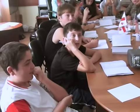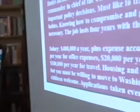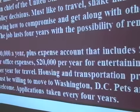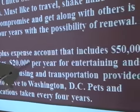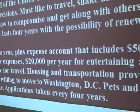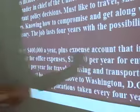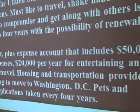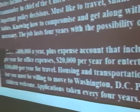Okay. I don't know about the salary of the Georgia president, but look here. The president of America gets $400,000 a year, plus an expense account that includes $50,000 per year for office expenses. For office, just pens and notebooks and stuff like that. Additionally, $20,000 per year for entertaining and $100,000 per year for travel. Housing and transportation is provided.